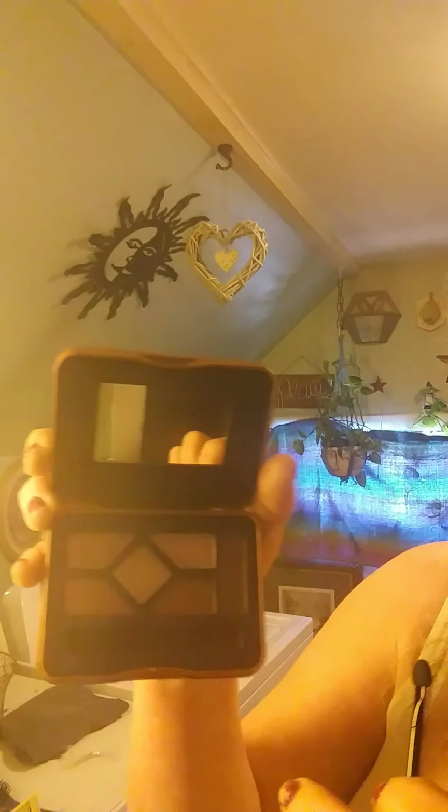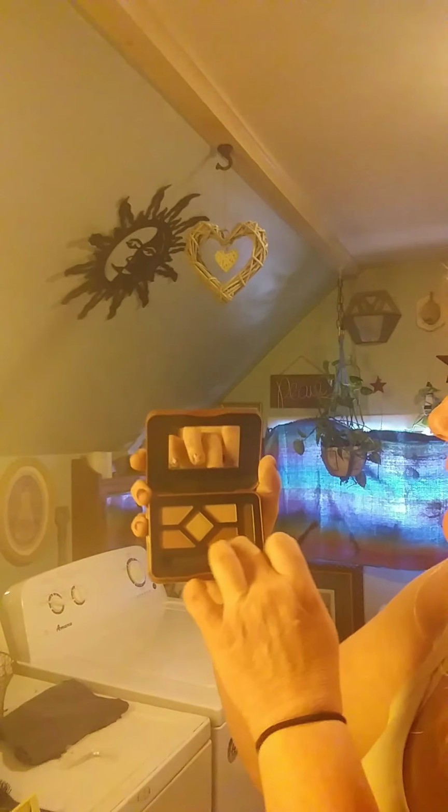Oh, I lost my brush. That's what it looks like. Little neutral colors. So, let's see. I'm gonna start with this color right here. It's the darkest color.